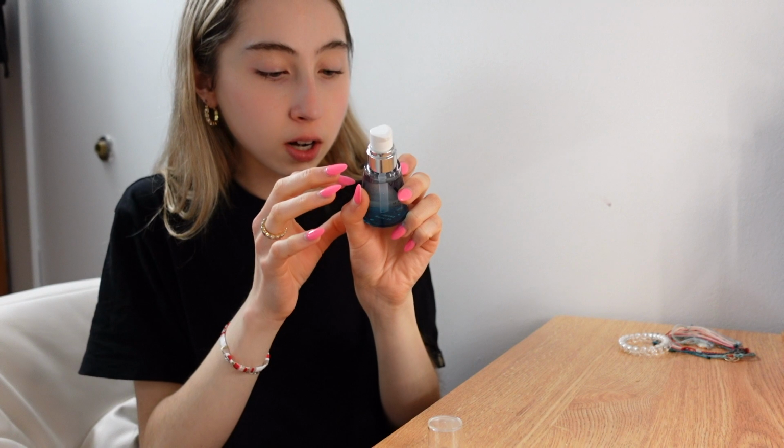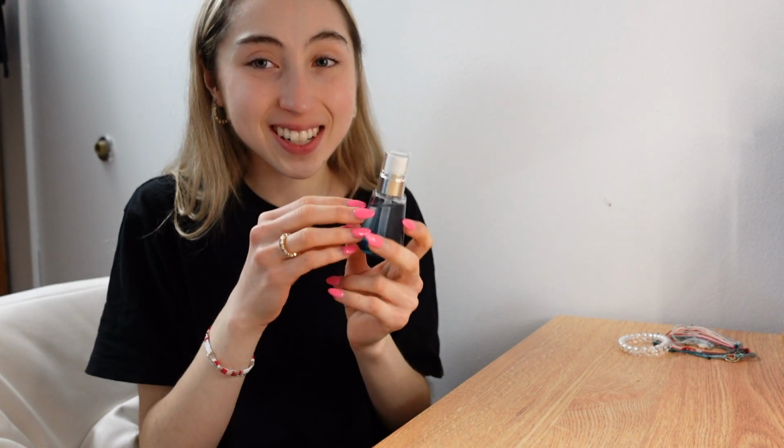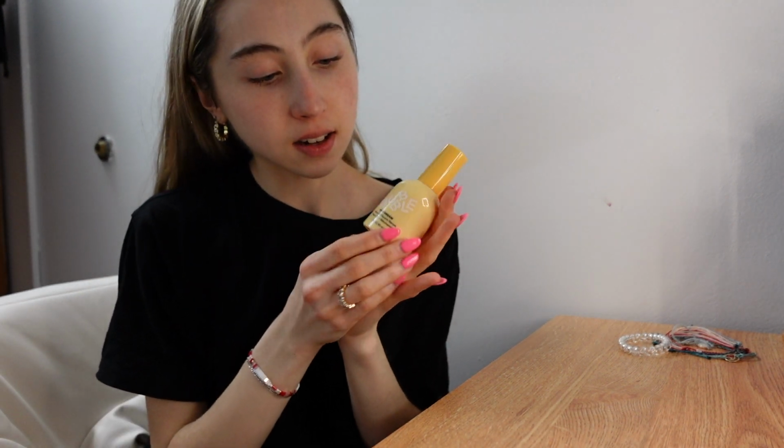But yeah, it says to use 2 drops morning or night. I use 1 to 2 depending on my mood, morning and night. I am obsessed with this stuff. Oh my god, it's so good. It's so hydrating. Next, I got this serum from Bubble.